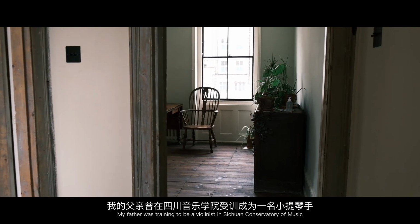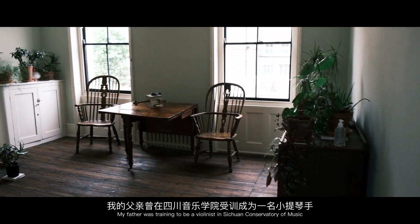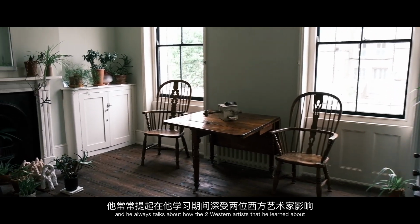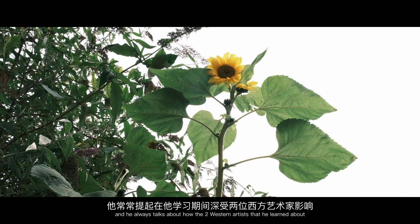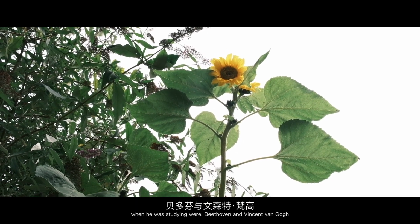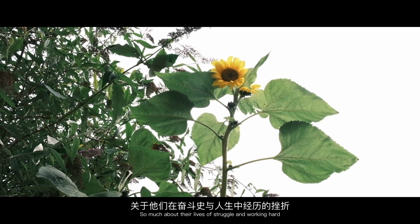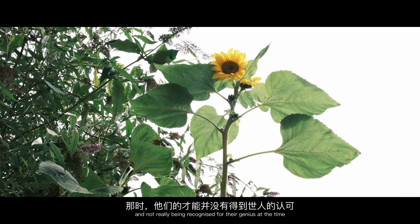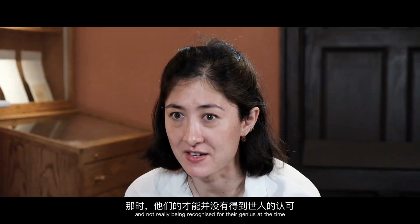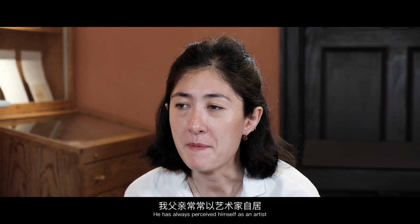My father trained to be a violinist in Sichuan Conservatory of Music, and he always talked about the two artists that he learned about when he was studying: Beethoven and Vincent van Gogh. So much about their lives of struggle and having to work really, really hard and not really being recognised for their genius at the time. So these two figures were really important to him.